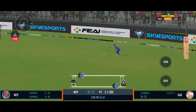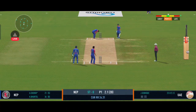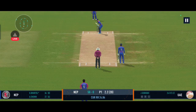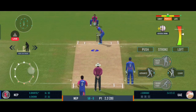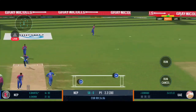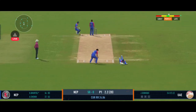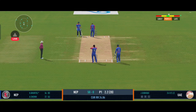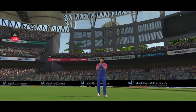Good shot for a single. He really had to reach for the ball to collect it. Squeeze a single there. Good running. Nice throw straight to the top of the stumps. Leg bye is given by the umpire. No connection between bat and ball.